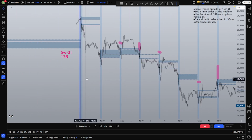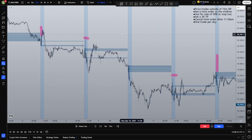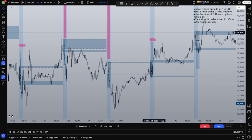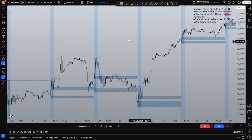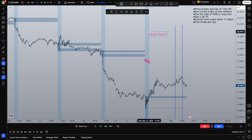All right, so here is the beginning of March. That's 0 and 1, 1 and 1, 1 and 2, sorry, 1 and 2 here, 1 and 3, 2 and 3, 3 and 3, 3 and 4, 3 and 5, and 3 and 6. So we mark that down as being 3 and 6. 3 wins, 6 losses, which amounts to 3R.